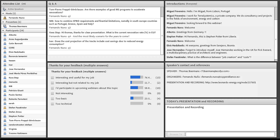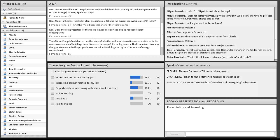Okay, thank you. Another question: has the issue of whether and how renovations are considered in the value assessments of buildings been discussed in Europe? It's a big issue in North America. Have any changes been made to the property assessment methodology to capture the value of energy renovations?